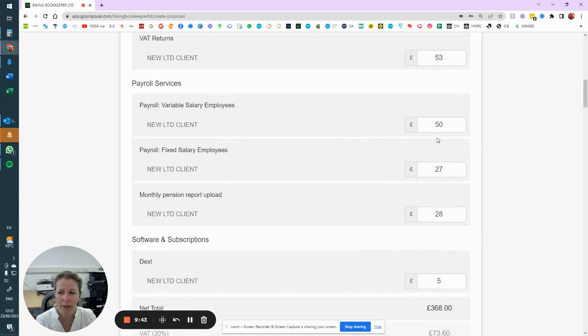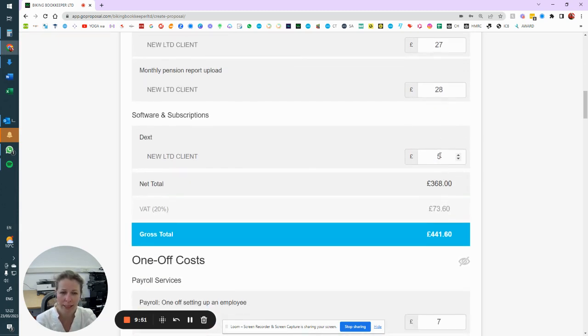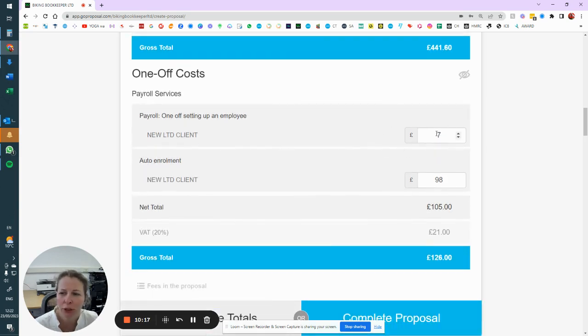And this will be for the payroll and the pension upload and the Dext. So obviously Dext is usually about £22, but because we want to motivate the clients to become paperless, we heavily discount the price for the software, just to make sure that everybody is following the paperless route like we do. So every employee will be charged £7 per employee. That will be back and forth communication if we miss something or we can't read something, just to make sure that all the information submitted to the payroll provider is correct.